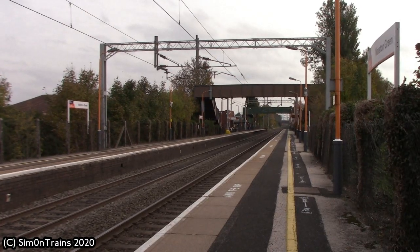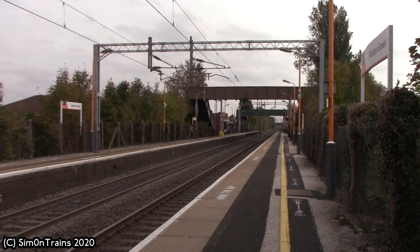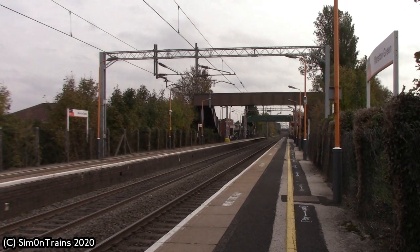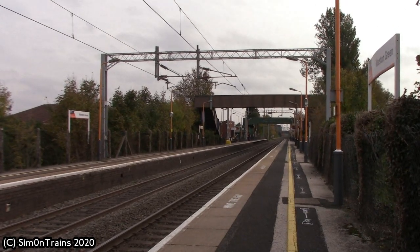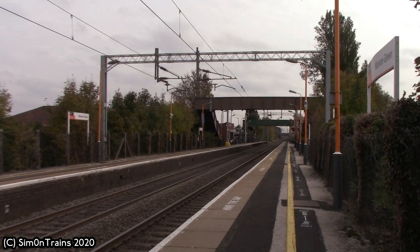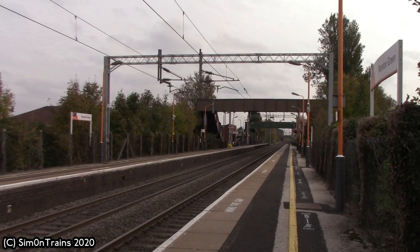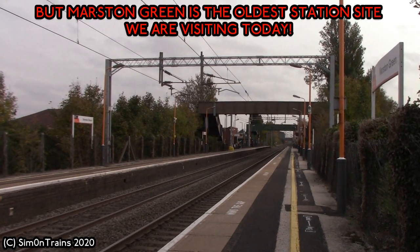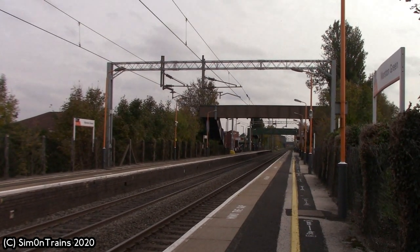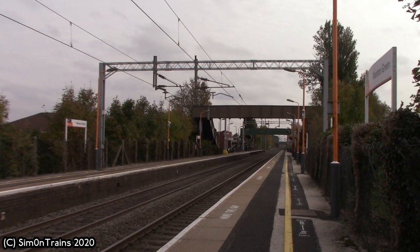Now we're looking at Marston Green Station, doing the station history, and this actually confused me. According to Wikipedia, the station opened on 9th of April 1838, but other sources say it opened on 12th of December 1844. I don't know which one is right, to be honest, but I think it's the 1844 date. However, none of the original station features survived and were replaced during the 1970s.